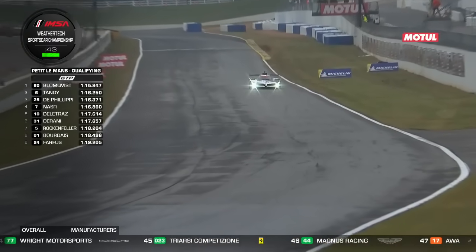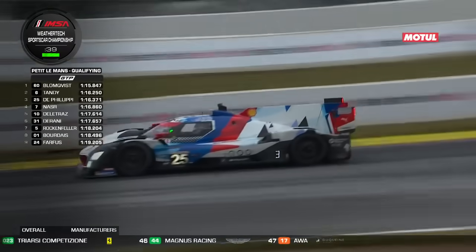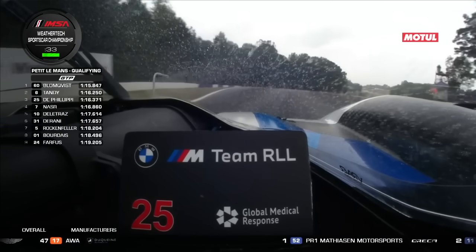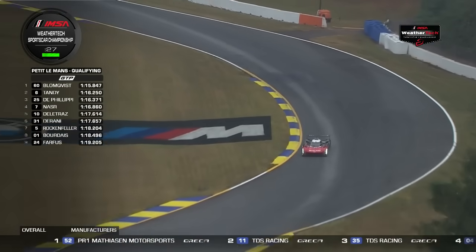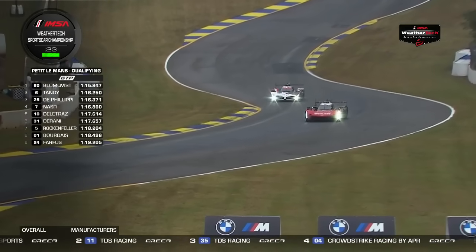Tom Blomqvist back to the top in the Acura car number 61. 15.8. So nearly four tenths. Four tenths. Yeah. Now you're talking. These are the new wets beginning to pay dividends. Nick Tandy did a slowish lap that time around, a 1:20. So this is going to be Tandy's last chance. He's going up through the uphill to turn one now.